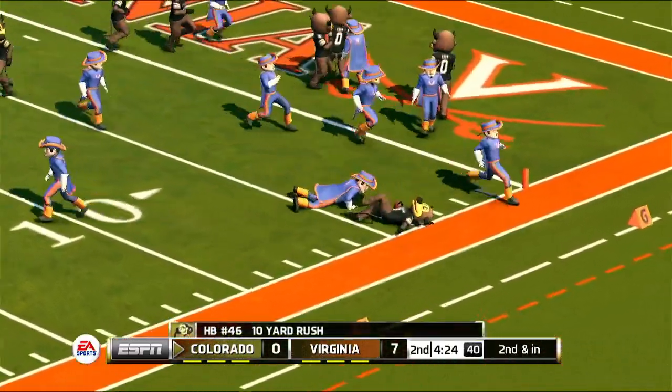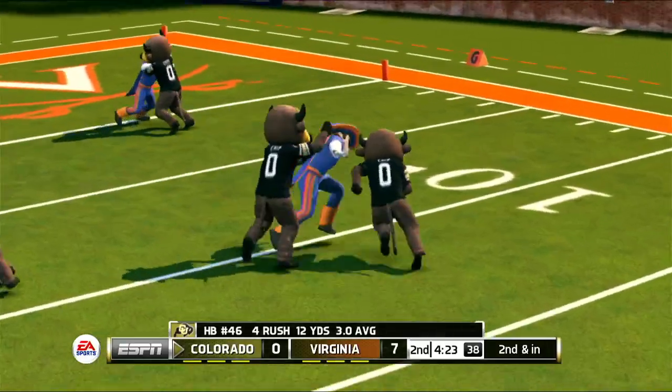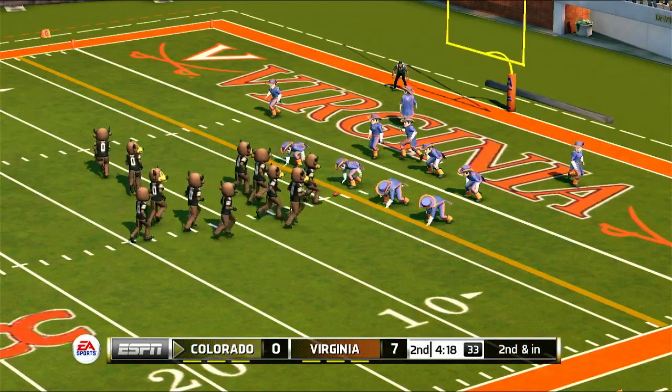Can't wrap him up, and he tackles him hard at the 4-yard line. He caught some key blocks and was able to turn it into a 10-yard gain. That'll make it second and inches. So it's second down, and they're only about a foot away from picking up the first down.